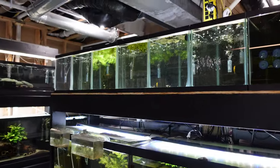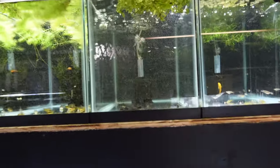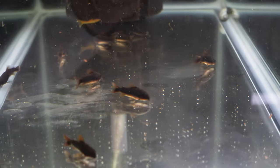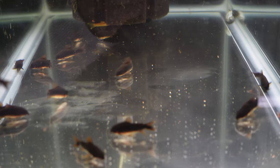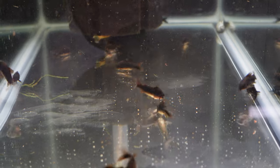All right, now I mentioned I picked up a new group of Corydoras for the fish room. So let's go take a look at those real quick. And there they are. These are the black Corydoras. They're Corydoras Schultzii black variation. They're not a naturally occurring color morph in the wild. These were line bred in the 90s in Germany.